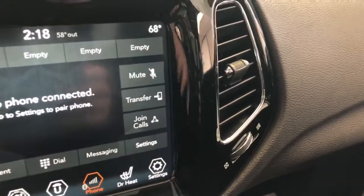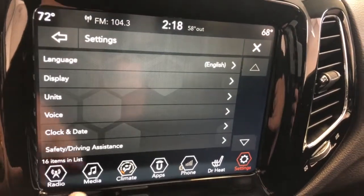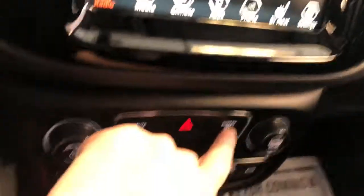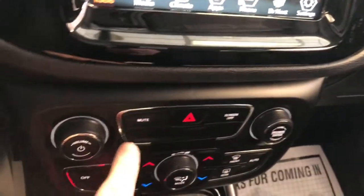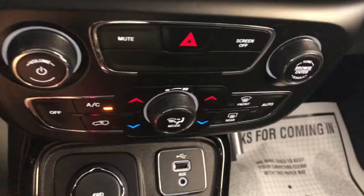And then you have a button here for different settings and options that you may decide to change or control to meet your own preference. So we'll turn that back to radio. Now we have the ability to shut the screen off. As you can see, we can touch the screen to turn it back on. Here's also your knobs for the audio and the knobs for your climate control.